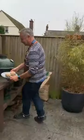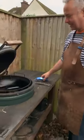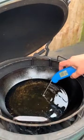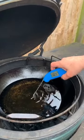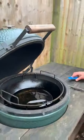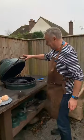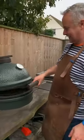Right. So on this egg, we have our wok. It's got some oil in. Spot on, 184. I want 180. So that'll do. I don't know if any of you saw a few weeks ago. Before we get to that, puffs are on this one.